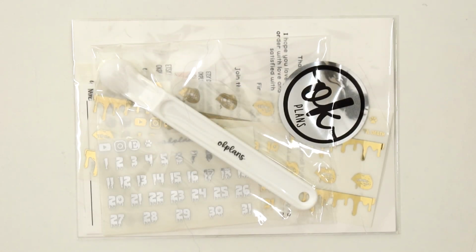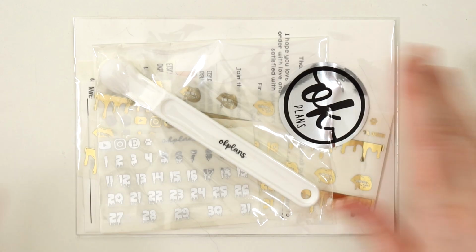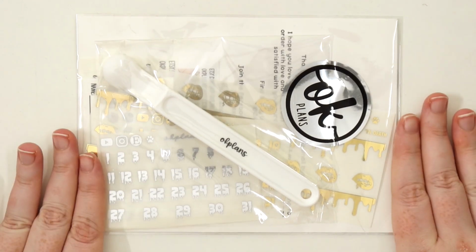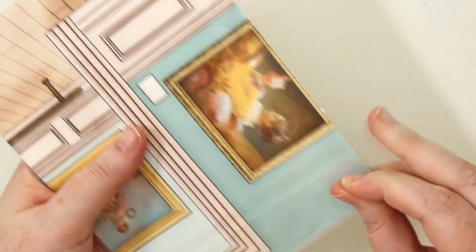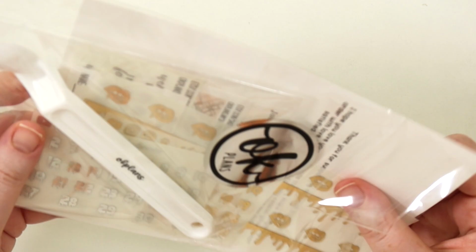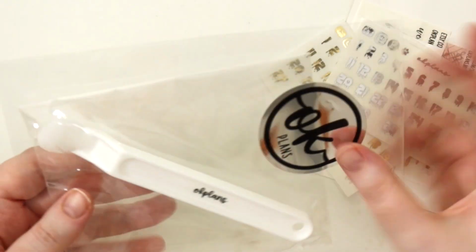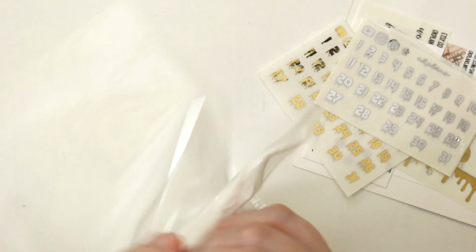So the first shop we have here is OKPlans, and oh sorry, cat hair all over it. Heidi has been lying up here. So OKPlans, I don't think I've ever shopped from her before, but she uses my art a lot. And I saw someone using this foil, and I was like, okay, I'm interested. And she also had this item in shop, so let me get it all out.